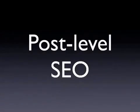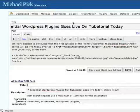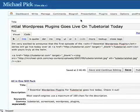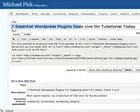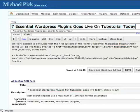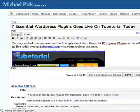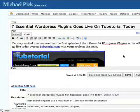Let's have a look at the post level SEO, so how you can change individual posts. So you go to your write post option, and that gives you the option to put together your post. Here you can see I'm writing a post on 7 essential WordPress plugins for tutorial. So that's rather a long and not particularly great title. I'm doing this in code editor, but a lot of people may choose the visual editor, so it could look a little bit more like this in your particular browser.